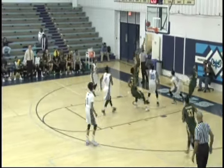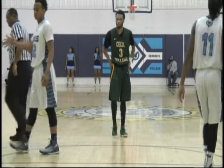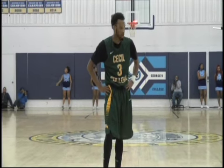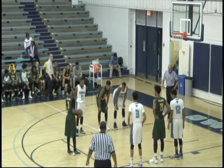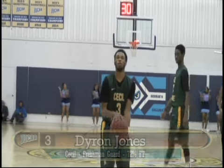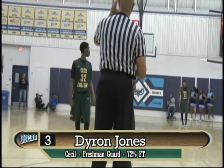Pick up top, doesn't take it. Does take the drive. And I believe that's Mr. Jones fouled on that play. Looks like Cecil has lost a bit of its intensity on the defensive end. Well, it looks like both of these teams actually are struggling to kind of take a hold of this game at this point. You have to imagine they're maybe a little tired after that fast and furious first half. Jaron Jones, 72% free throw shooter, knocks down that free throw to tie things up, 64-64.